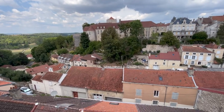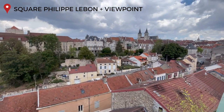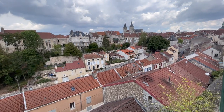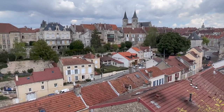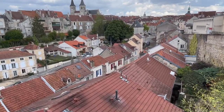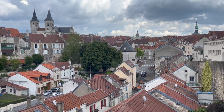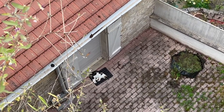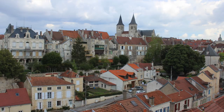If we walk over to the Square Philippe Lebon, it's a plaza area with a nice view, and if you continue walking, you'll arrive at a beautiful viewpoint overlooking the city, seen here. You get this gorgeous view where you can see the Palais de Justice, the basilica, a tower, as well as the hôtel de ville, or town hall. I also think the orange roofs just add so much to the charm.